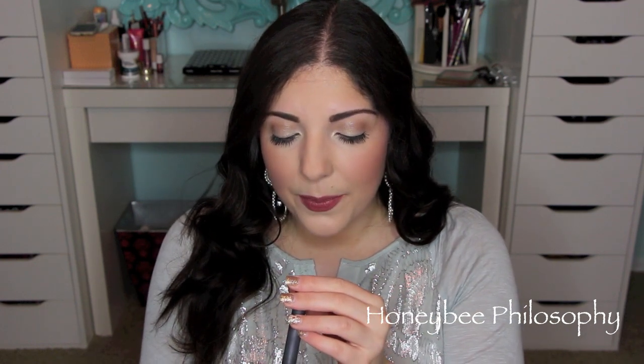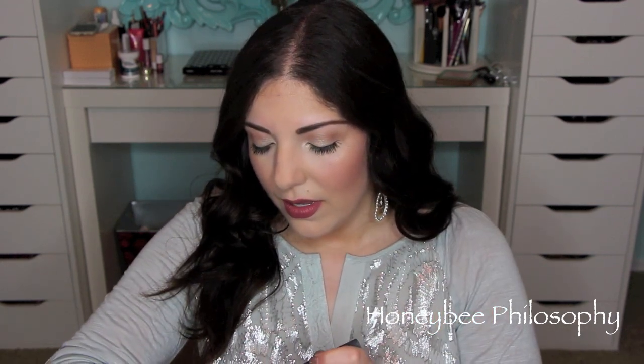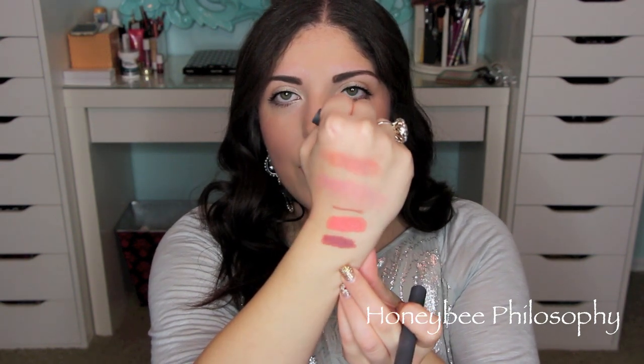And last but not least are the Bite Beauty lipsticks. I love so many of them in so many different varieties, but the one that I used the most this year was the, what are these called? The Matte Creme Lip Crayons in Glacé. And this is just that really beautiful mauve-y brownish color, really beautiful darker nude. Definitely more of that Kylie Jenner lip that was so popular this year, but it's also the color of the year. Oh yeah, buddy.